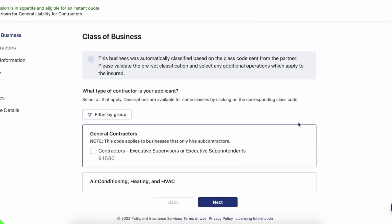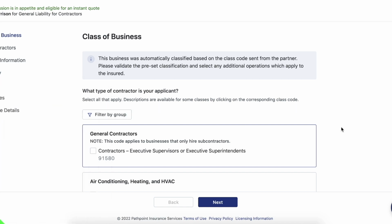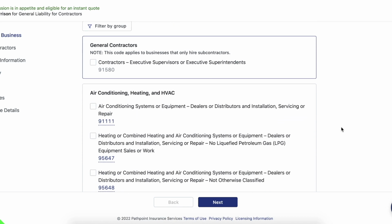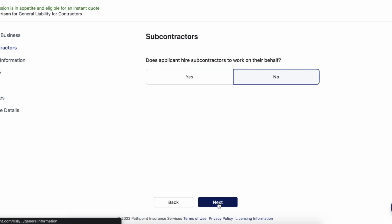Once you're signed in, you can just proceed to finish completing the submission so that you can get an accurate quote from Pathpoint. So you start by choosing information that is relevant to what you are trying to obtain coverage for.